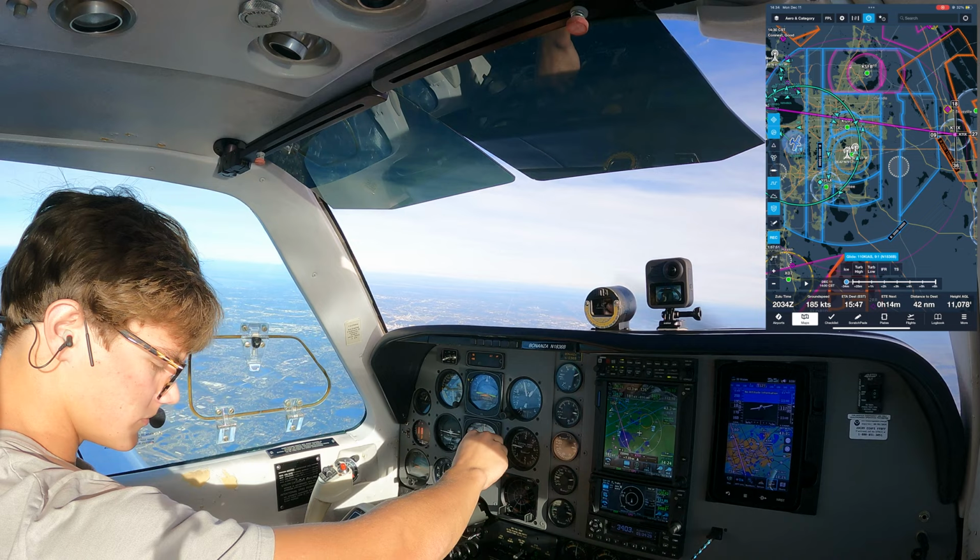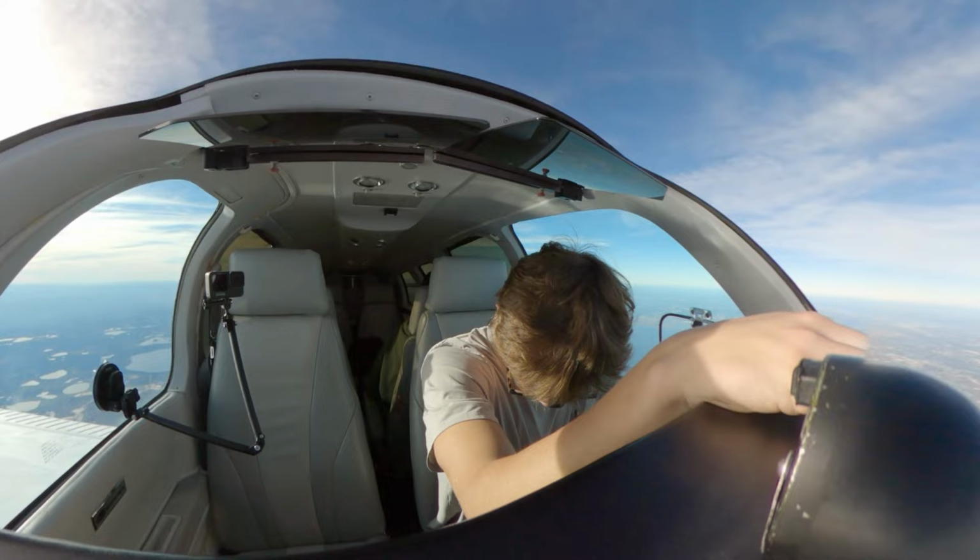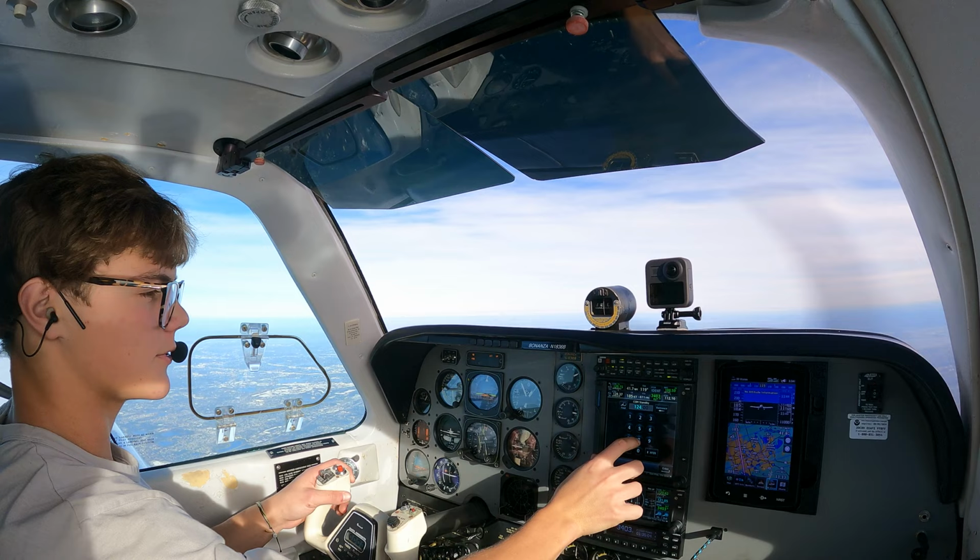Virgin 12 Romeo Heavy, contact Tampa approach. Yeah, this descent, we're going to need to drop like a rock. Number 36 Bravo, contact the approach, 124.8, have a nice day. 124.8, 36 Bravo, appreciate it.